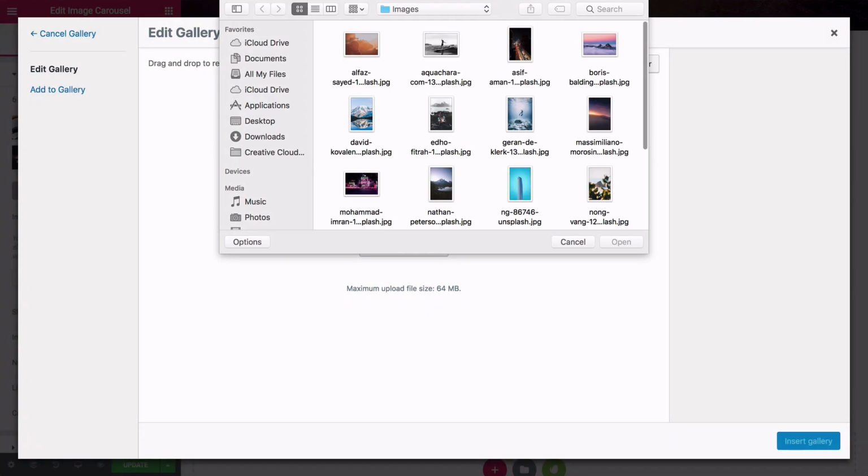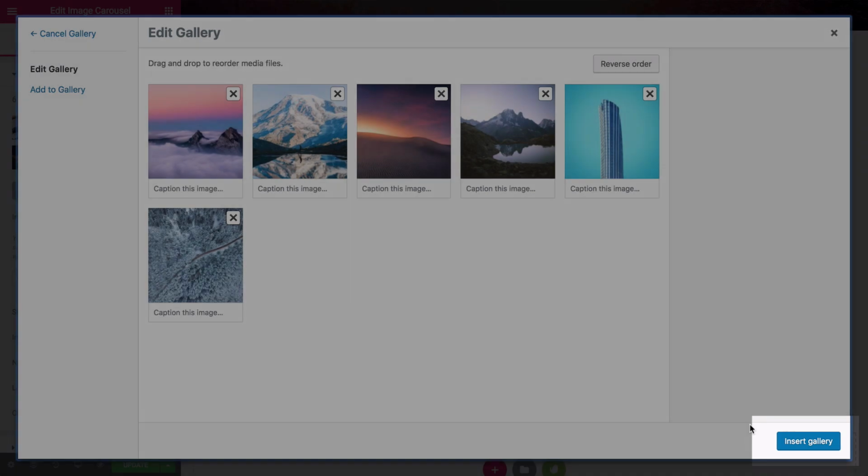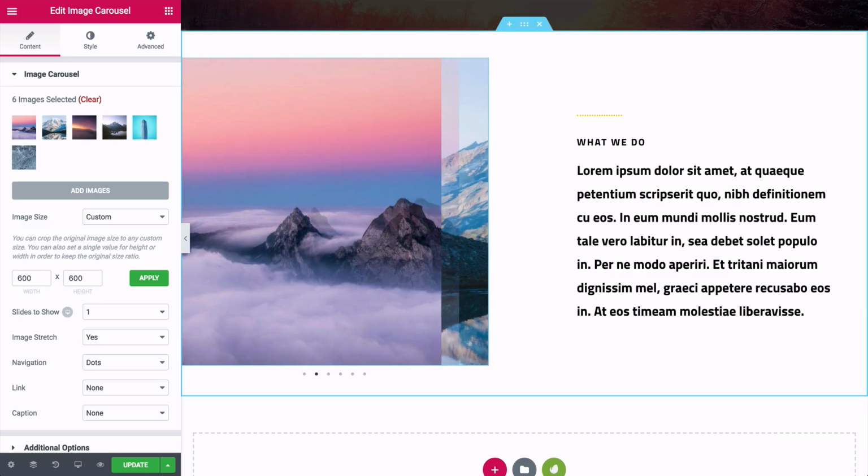So feel free to add in any images that you want to use here, and I'll see you in a minute. When you're done, click on Insert Gallery, and it's gone straight into your website.